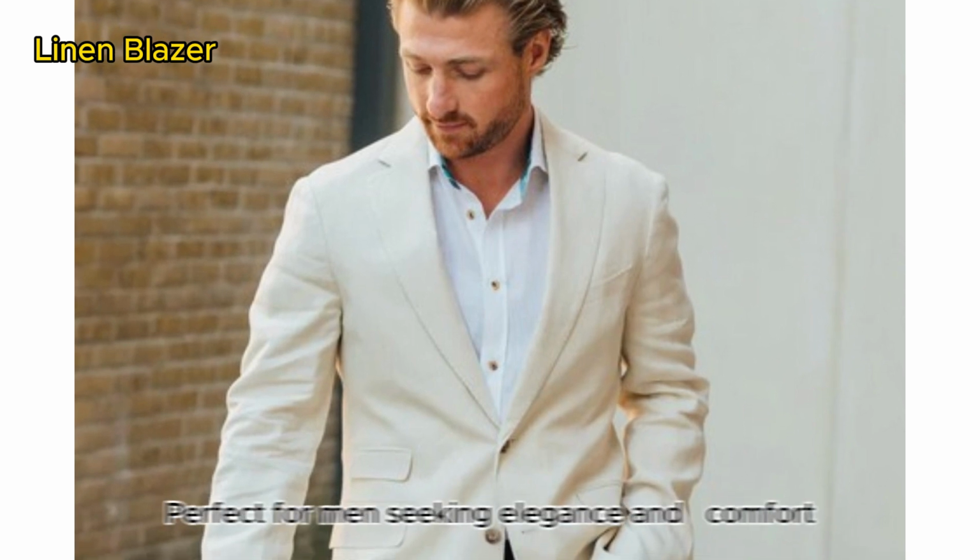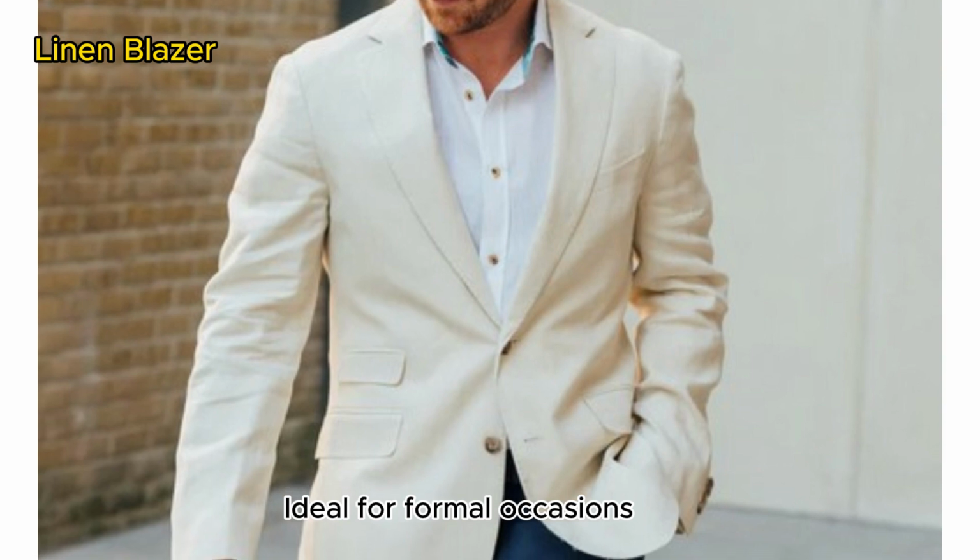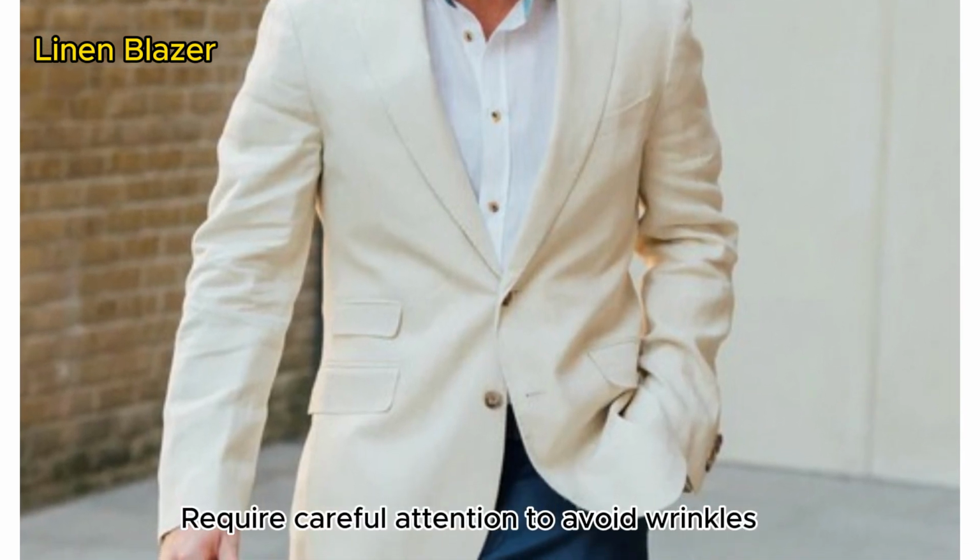Linen blazer. Linen blazers are perfect for men seeking a blend of tailored elegance and relaxed comfort. Ideal for formal occasions, they require careful attention to avoid wrinkles.